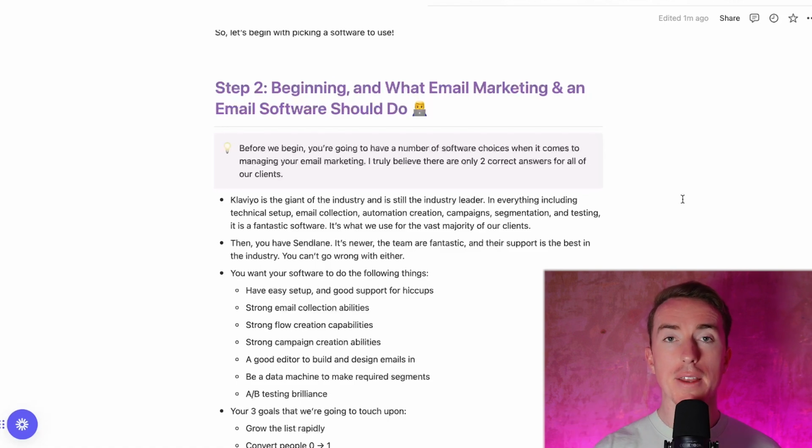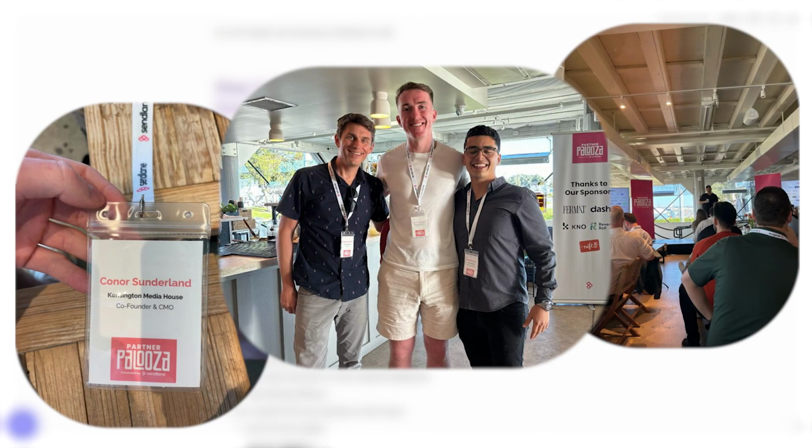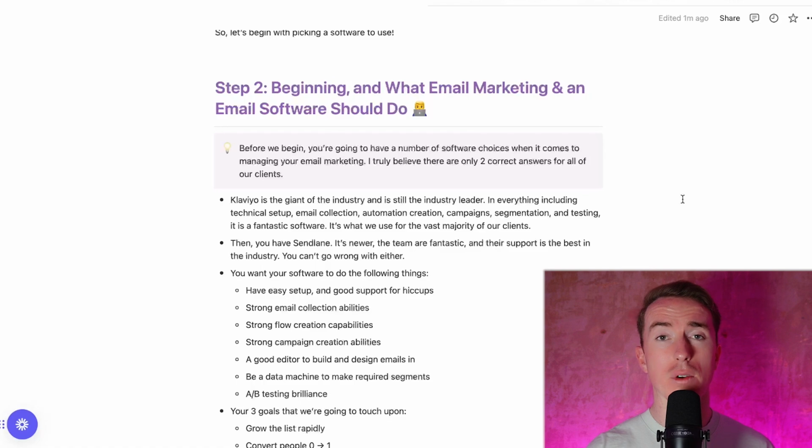They're an awesome software. The team are fantastic. Their support is the best in the industry. You really can't go wrong with either. We're also one of SendLane's founding agency partners. We were at their event in San Diego, which I'll put a picture up here, in April of 2024, their Partner Palooza event. We're super proud to be partnered with them, and we're a huge fan of the software and the team in particular.